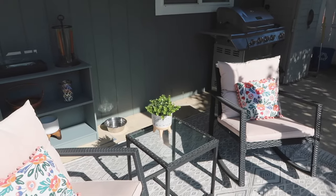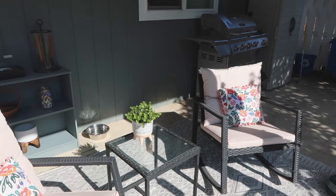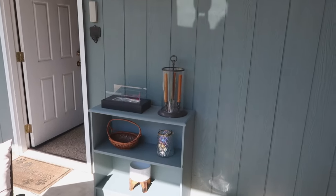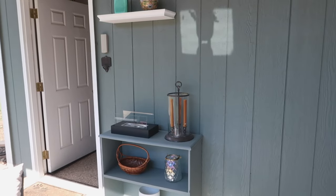I have a fake plant out here for now, just because this area gets a lot of sun. So I'm gonna need to find something to put in there, like a cactus or something. This looks great. I actually really like that I painted it the same color as the house. I think that makes sense. It kind of blends in. For now, I just have a few things I put on it. I wanna do some plants maybe.